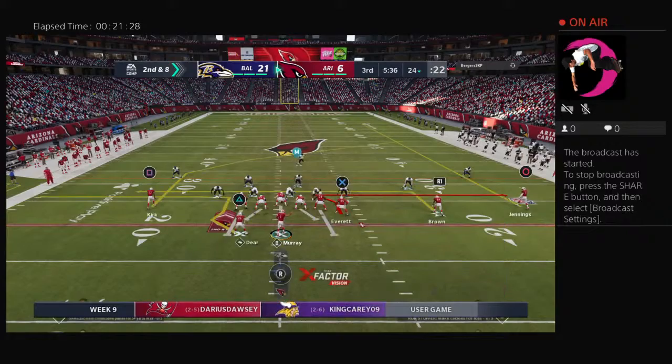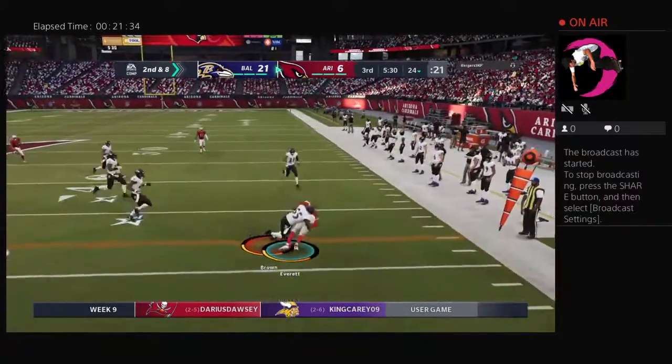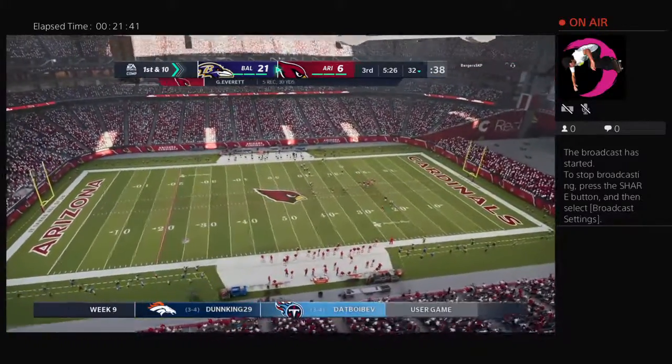52's the mic right over there, right? 52's the mic. From the 24, Murray. A little short pass. This is Everett. And he's able to get out to the 32, brought down there. That one, a first down pickup of 8.